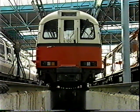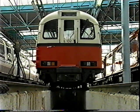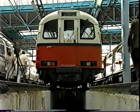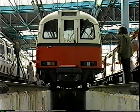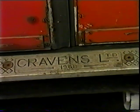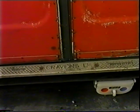Well, alongside the experimental blue train, we have another rarity in the form of the track recording unit. Itself, actually, from an original rare combination of 1960 tube stock, which operated on the Hainault-Woodford section of the Central line for some time. Well, these two particular driving motors have been coupled with a 1973 trailer to form a track recording unit converted by British Rail Engineering in 1987, a link there with the experimental blue tube train.